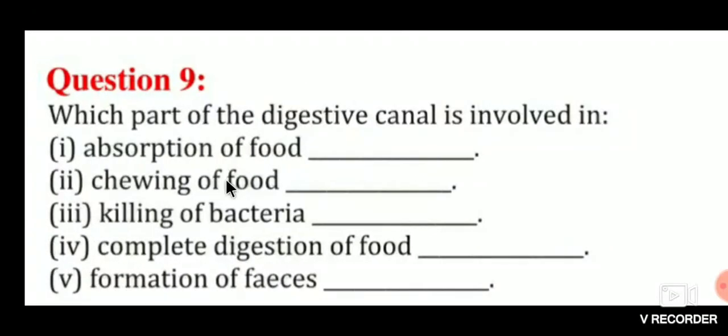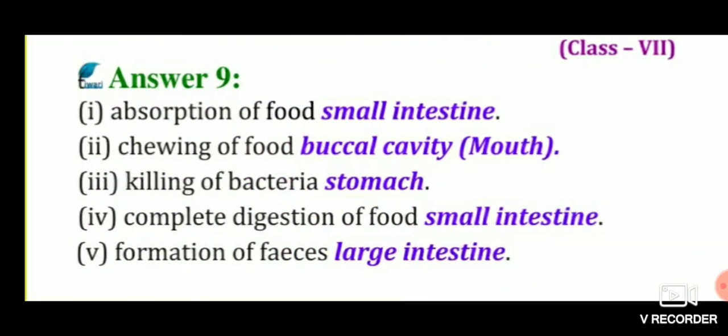Ninth one. Which part of the digestive canal is involved in absorption of food, chewing of food, killing of bacteria, complete digestion of food, formation of feces? First one, absorption of food, small intestine. Chewing of food, buccal cavity, the mouth. Killing of bacteria, stomach. Complete digestion of food, small intestine. Formation of feces, large intestine. So these are the questions and answers for the ninth one.